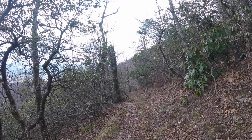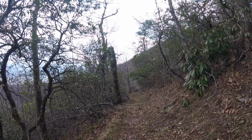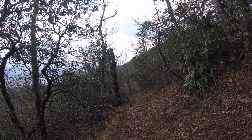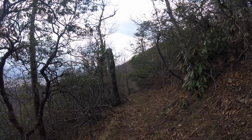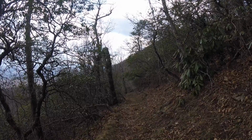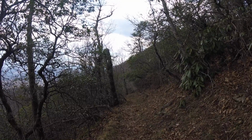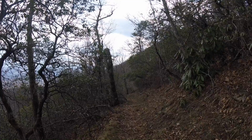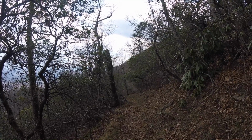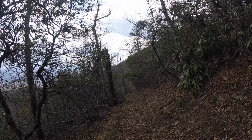If you're wondering why I didn't take any video coming up this trail for the last couple of miles going up towards Pisgah Inn, it's because it was all I could do to breathe and put one foot in front of the other. There was no way I could video. Now going downhill, probably still not going to do a whole lot of videoing, just so that I don't fall and bust my rear end going down. I'll see you down the hill.